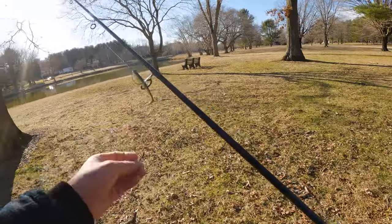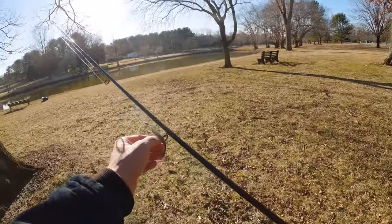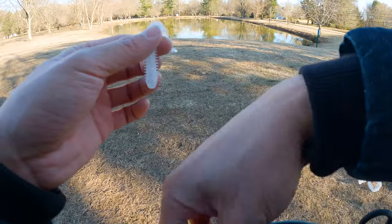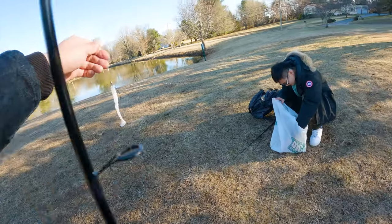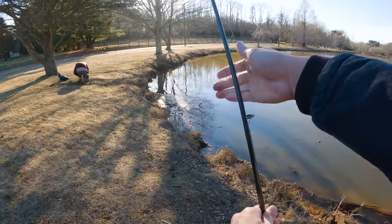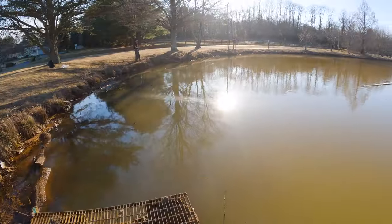Heading to our afternoon session, we have about 2 hours to fish. Maybe the white one. Yeah, this is how I do it, see? Yeah, just slow retrieve along the bottom.